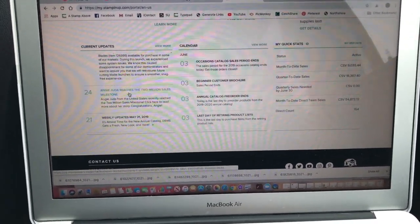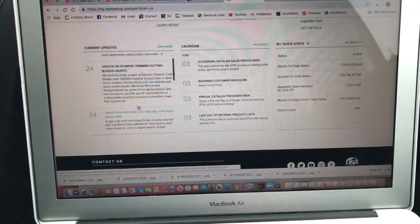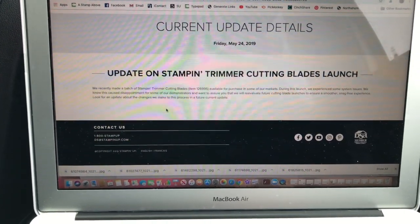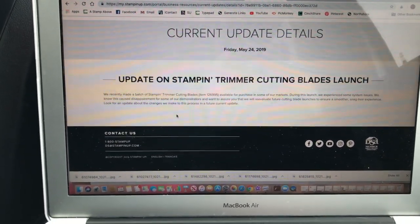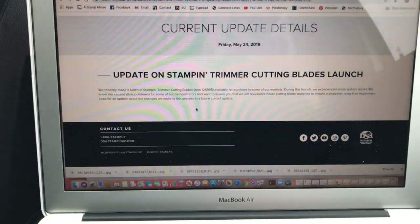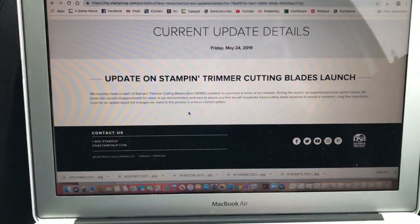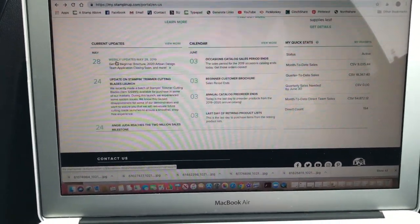First of all, Angie Judah reached her $2 million sales milestone, so that's a big congratulations to her. And then we also had an update on the Stampin' Trimmer cutting blade launch. Stampin' Up! says they recently made a batch of Stampin' Trimmer cutting blades available for purchase in some of our markets. During the launch, they experienced some system issues. They know this caused disappointment for some demonstrators and want to assure us that they will reevaluate future cutting blade launches to ensure a smoother, snag-free experience. Look for an update about the changes to the process in a future update. So that's good news, and I always love it when they keep us informed about stuff like that.